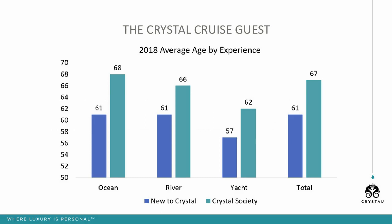So what's the average age of a customer? It's a little bit tricky. So straight away, my attention is brought to the yacht. And this is very much a younger demographic. I'll talk to you a little bit later about that. But on our ocean ships, the average age of our Crystal Society customers, our regular customers, is 68. Now, that's a little bit skewed because of our world cruise that happens between January and March. Let's be honest, if you're going on a world cruise, you are retired. So it really brings the age up.